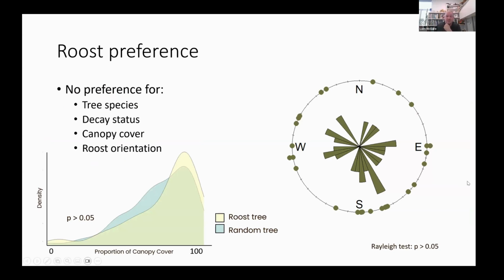If these bats are using torpor every day, you would expect they might want to roost in parts of the tree where they can get some sunlight at the end of the day to help passively warm themselves back up to normal body temperature. But as you can see, there's major overlap in the amount of canopy cover in those roost trees and the random trees. And we don't see these bats clustering on the south side of the tree. They're actually distributed on all sides of the tree. So nothing much going on there.